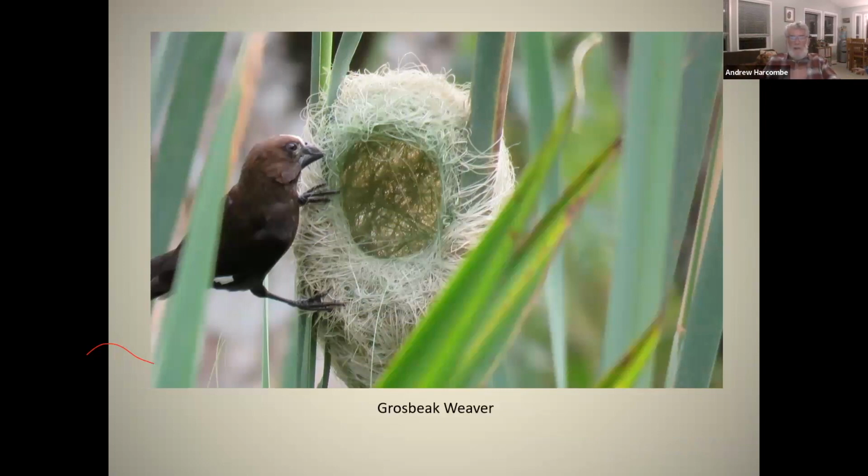Grosbeak weaver is a bird of the cattails of wetlands, and as with all the weavers, they build these elaborate, spherical nests. This one is known for the very fine threads that he uses to weave the nest. And you can see it's a very elaborate structure. This whole wetland where we saw these guys, there's quite a few pairs of them with nests. Some of the other weavers, you'll get a whole group of these woven nests hanging in trees, and they're made from a variety of different leaf shapes and stuff. They're a colonial nester most of the time, so when you find one, you'll find lots.